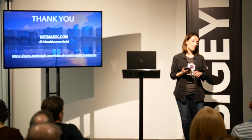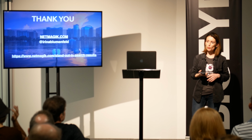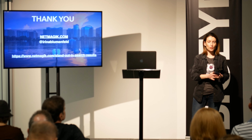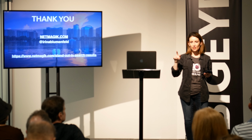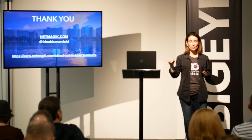So you need to make sure you optimize your images. There's a new tool to optimize images that I really like. Have you heard of the Squoosh app? It's a new app by Google. It's squoosh.app.